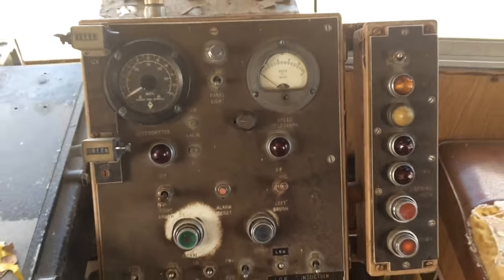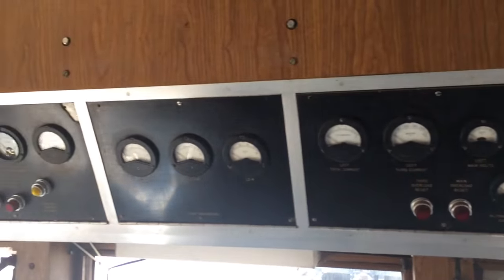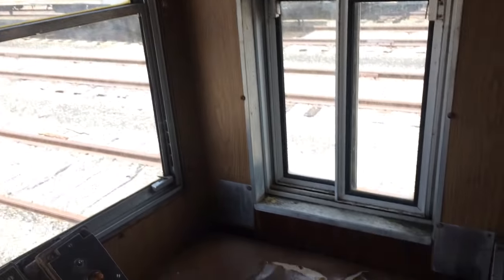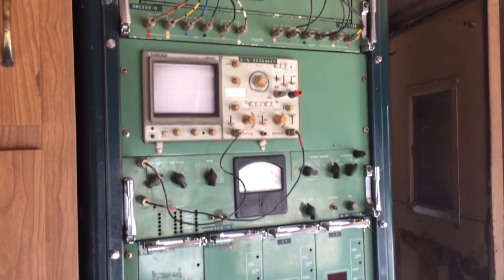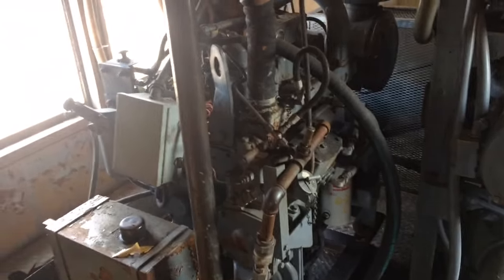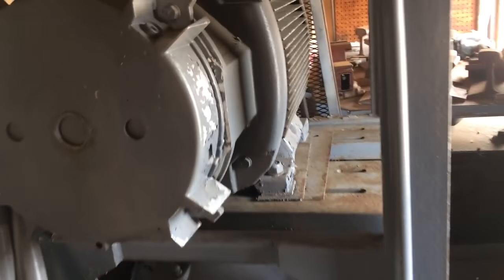I like these old buttons, gauges. This is the engine room. The electric motors. This is the heating system for here.